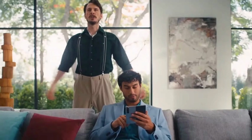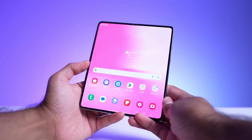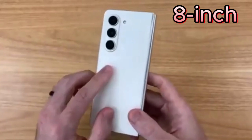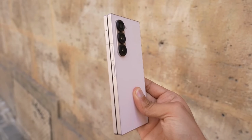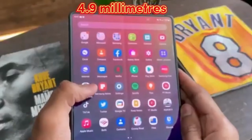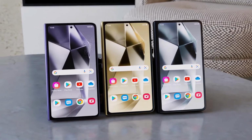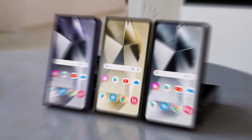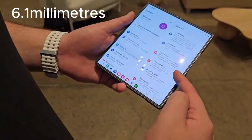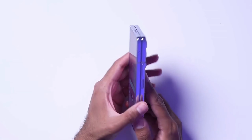Now let's talk about what many of you are eager to hear, the dimensions. The Galaxy Z Fold Special Edition is expected to come with a 6.5-inch cover screen and an impressive 8-inch foldable display. The measurements reveal that it will be 10.6 millimeters thick when folded and just 4.9 millimeters when unfolded at its thinnest point. For context, the standard Galaxy Z Fold 6, which you can buy right now, measures 13.4 millimeters when folded and 6.1 millimeters when unfolded. These new specs could potentially make the special edition the thinnest Samsung foldable ever.